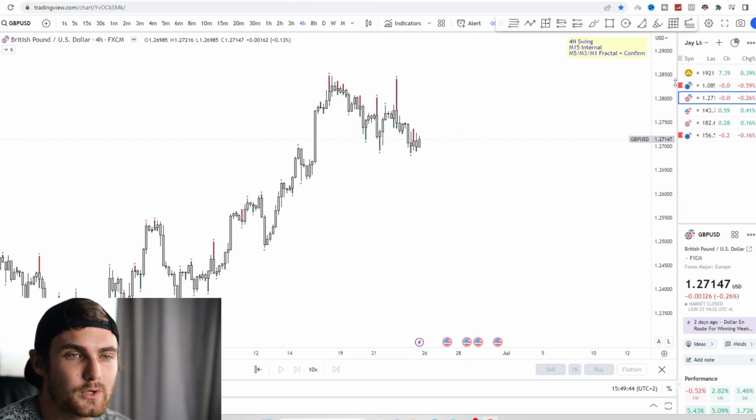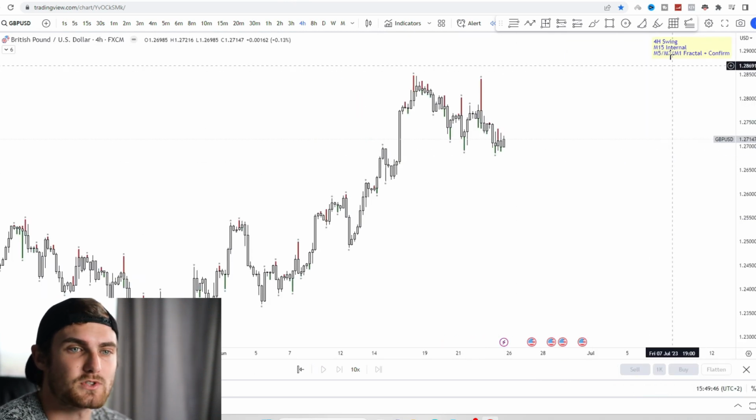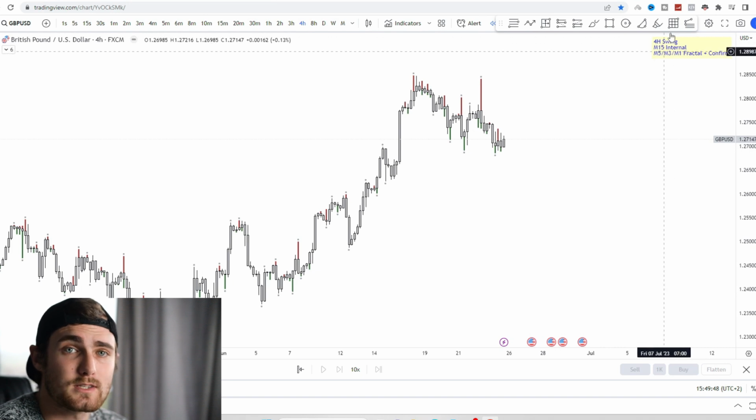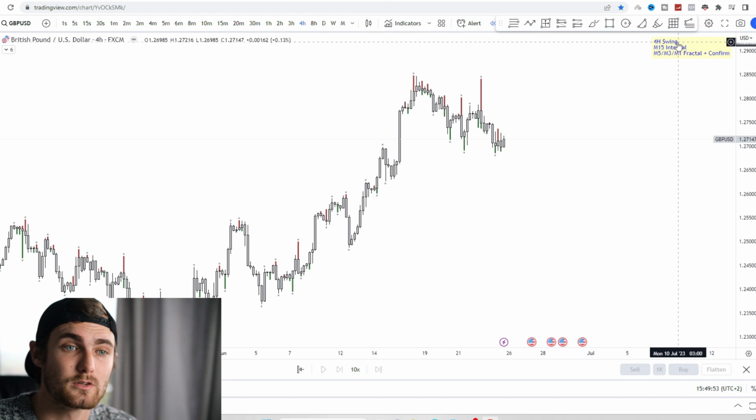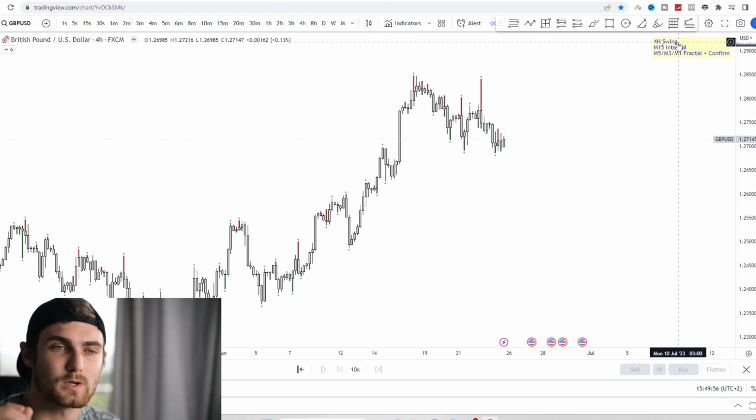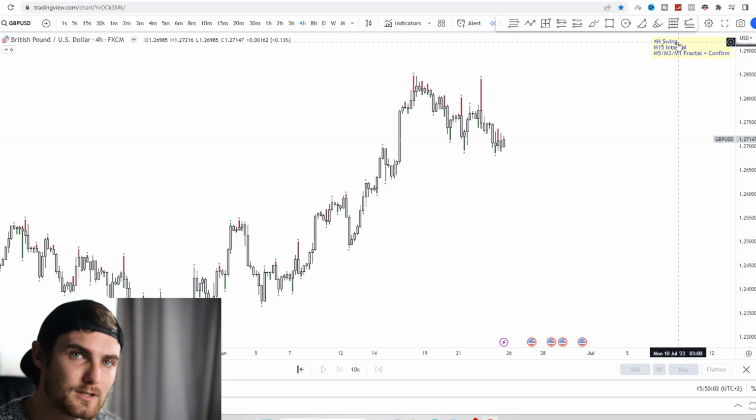First and foremost, you come over to the 4-hour time frame. You'll see over here, I've got a little sticky notes tab. So if you want to screenshot this, save this to your phone, you're welcome to go and do so and try this out. 4-hour swing structure is our first step in our trading plan, identifying our current 4-hour swing range, our high and our low.